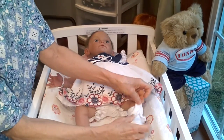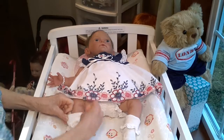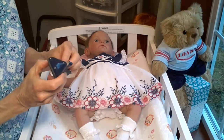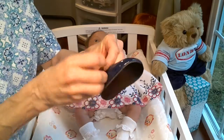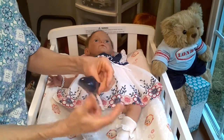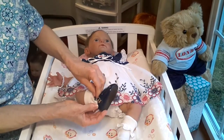And you'll notice that I didn't need to powder Bethany today because she's not wearing anything long sleeved or any pants or anything like that. So this dress was really easy to put on her. I was wondering if this was a Velcro or not. Some of my buckle shoes are Velcro, but this particular pair of shoes are buckle shoes. So we'll slide her little foot in there and buckle her up.